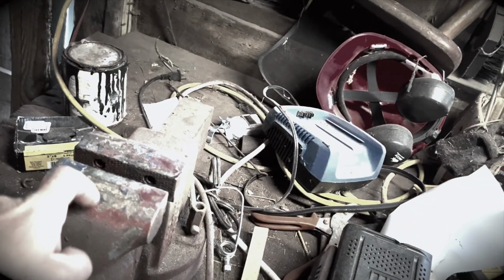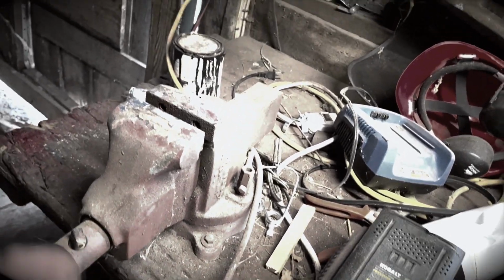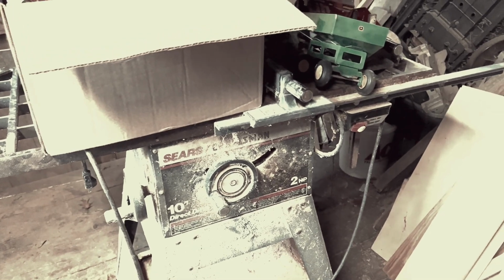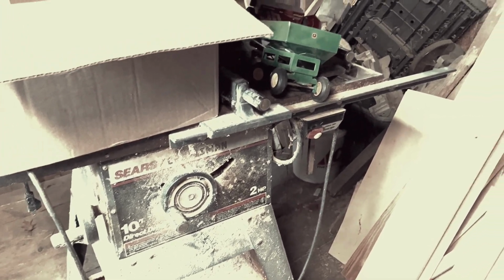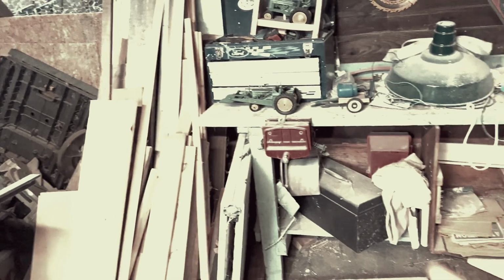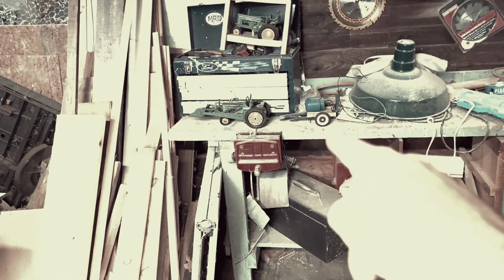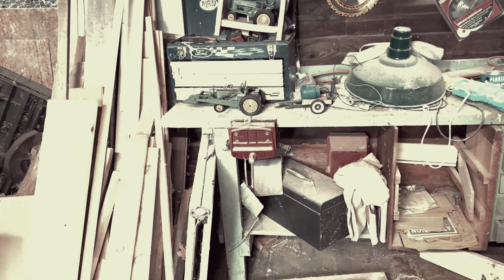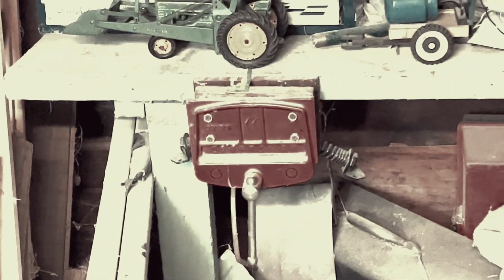Here's my big anvil, this right here is the one that gets pounded on and holds the big stuff. Table saw, that's an old one from the 70s or 80s. Works great for what I use it for. There's a wood vise there, so if you're doing some woodworking, you're not going to put your boards in that big bench vise, you're going to put them in a wood vise.